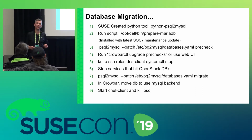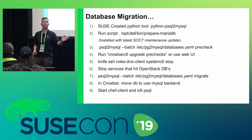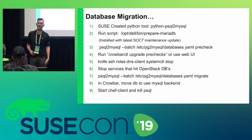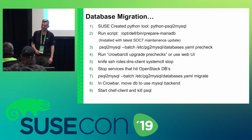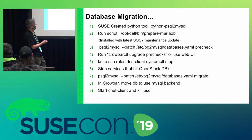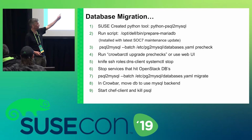We actually had to build, you wouldn't believe this, so our developers said, right, we're going to move to a new database. There's got to be a migration tool somebody's developed to move to MariaDB from PostgreSQL. There's the odd one, but they were useless. They fell over. So our guys actually built one and put it upstream because we have to do it anyway. So there's this tool, Python, available on Git, Python PSQL to MySQL.